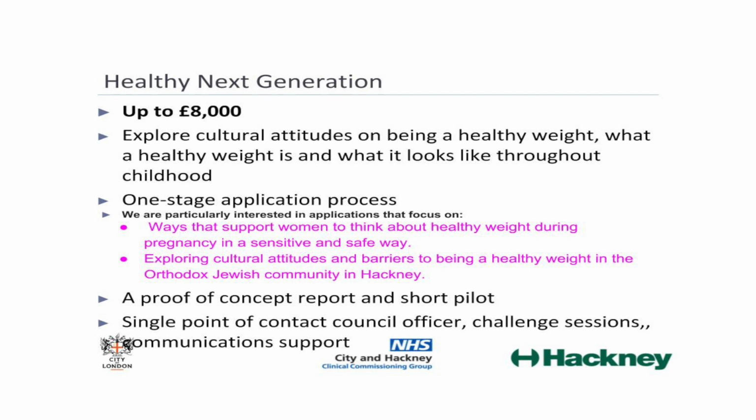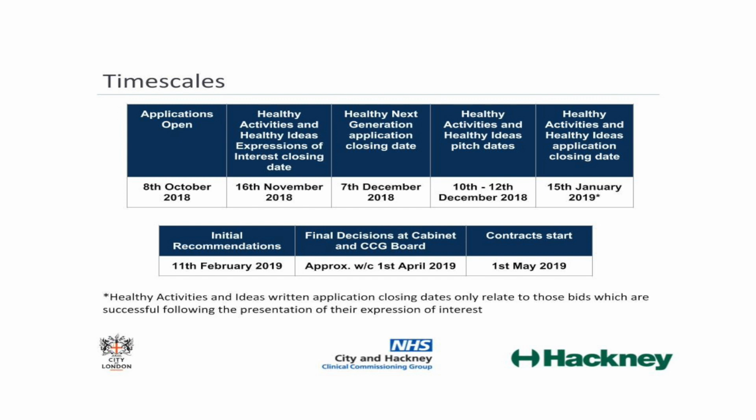For the Healthy Next Generation stream, we have a 1-stage application process, which is just the longer written application form, and that closes on the 7th of December 2018. All 3 funding streams opened on the 8th of October. On the 16th of November, we close for expressions of interest for Healthy Activities and Healthy Ideas streams, so you've got 6 weeks to get those in. And then on the 7th of December, we close completely for the Healthy Next Generation stream.